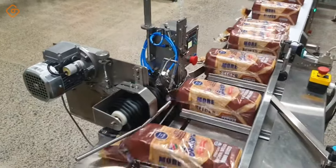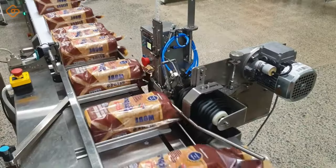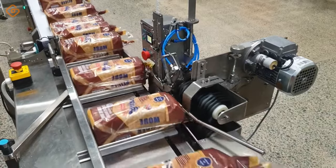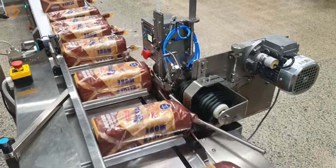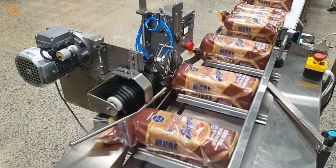Every time you see a bread packaging machine in action, you will be amazed at its professionalism and modernity in packaging products. Each bread put into the machine is tightly wrapped in clean packaging and certainly ready to be delivered to customers perfectly.